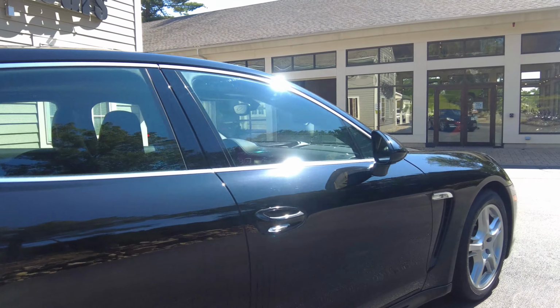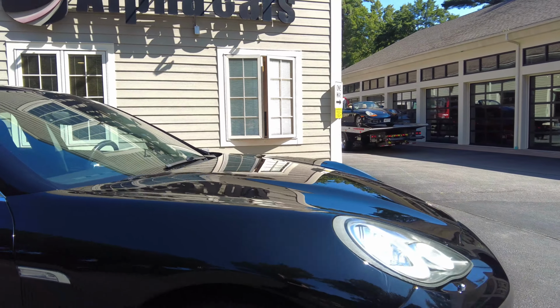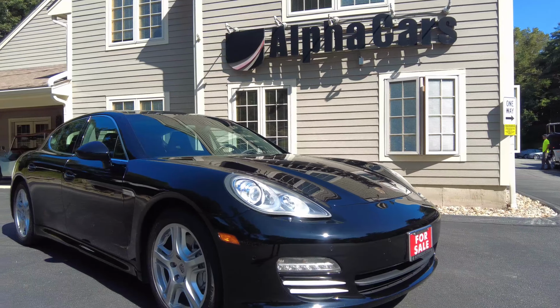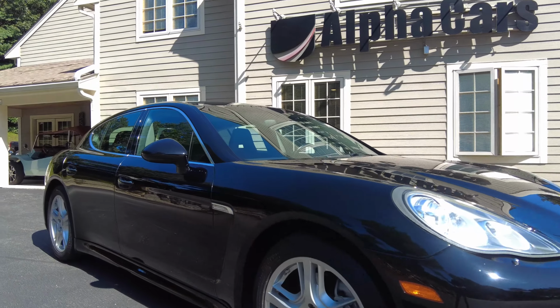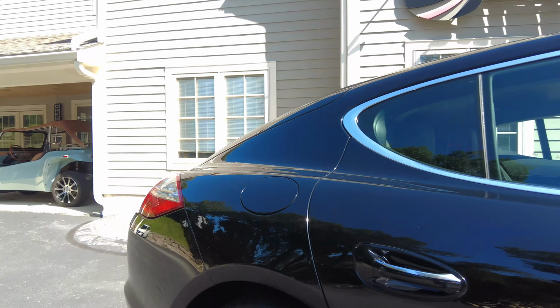So I'm all for manual transmissions. I only own manual transmissions, but I have owned some DSG cars, which like I said, are very similar to PDK. I've driven plenty of PDKs and they are super impressive. I would not hesitate one bit to purchase one.